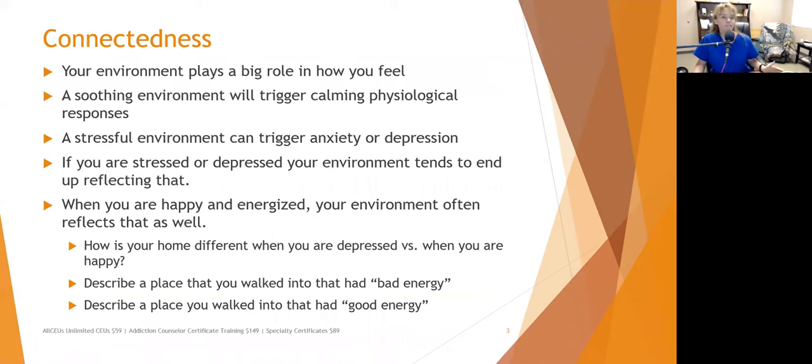Think about your office right now. What types of things are present in your office when it's stressful? Loud noises, bright lights, or really dim lights? What's going on when it happens to be super stressful in your office or kind of in your world? If you're stressed or depressed, your environment tends to end up reflecting that.